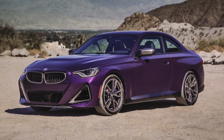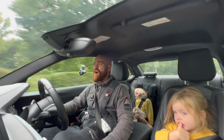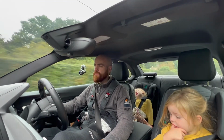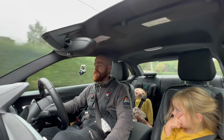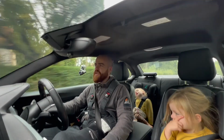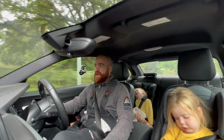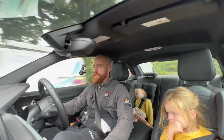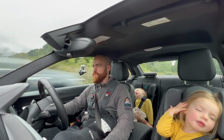So there's a new 2 Series out now, isn't there? But I'll tell you what you can't get in the new one. You can't get a manual gearbox. Yes, this is a manual gearbox, isn't it? So you can't get that in the new one. I mean, the new M2 that's due to come out next year, I'm sure the M2 will be available in a manual gearbox. But yeah, anything underneath that, you're going to be stuck with the auto. So that, I think, makes these generation cars with a manual gearbox all the more desirable.